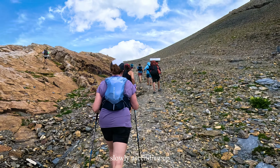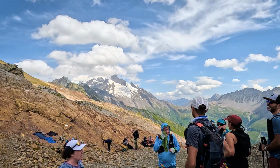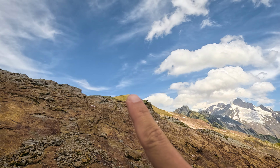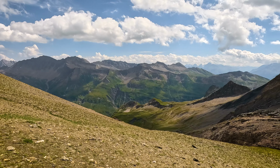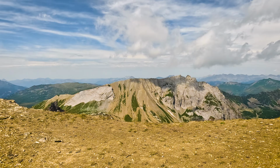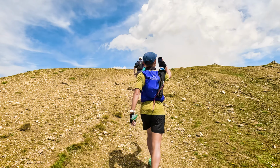Slowly ascending up, almost to the top. That's the summit. So nice. Yay!